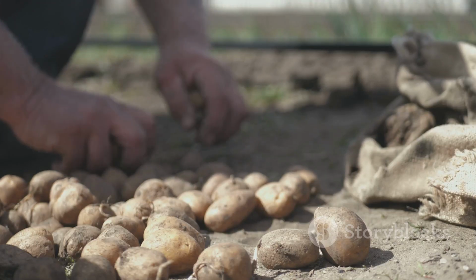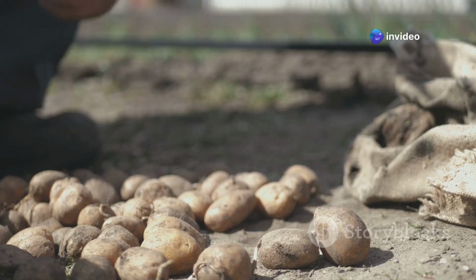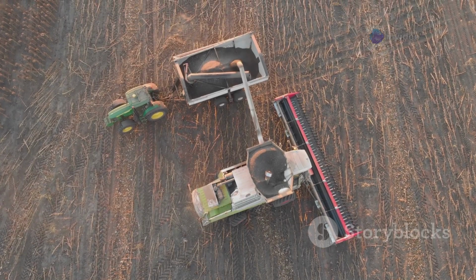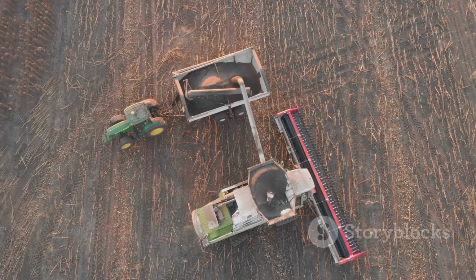This automated sorting drastically reduces the amount of waste that gets transported from the field and minimizes the risk of damaging the good potatoes. It's a perfect example of how technology helps make farming more efficient and sustainable, getting more product out of every acre harvested.